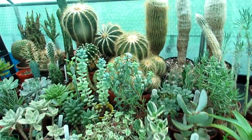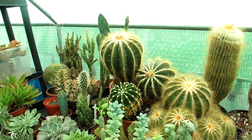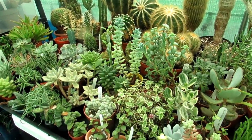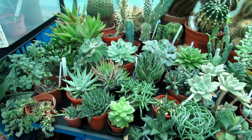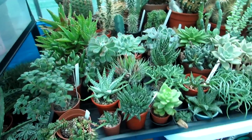It's just been crazy. Anyway, I'll just show you here a mixture of everything all going on here. A selection of all different aloes, succulents, cacti, all a mixture of everything. And I'm just going to pinpoint anything that seems to be coming up into flower. A lot of the South African ones are still actively growing here.